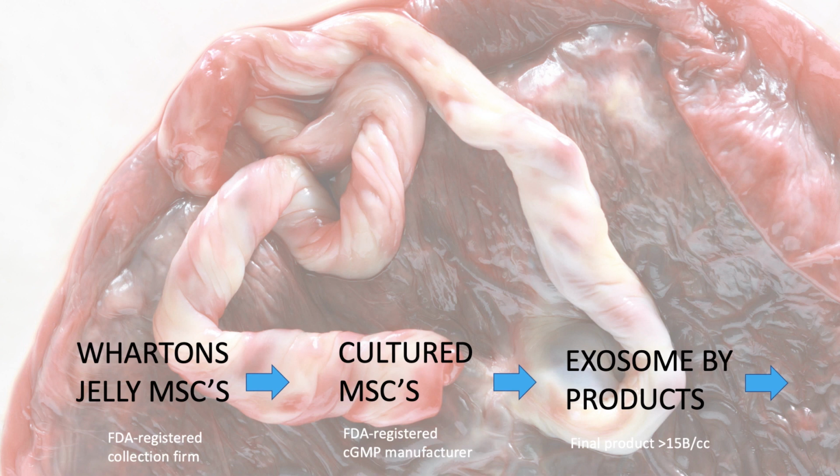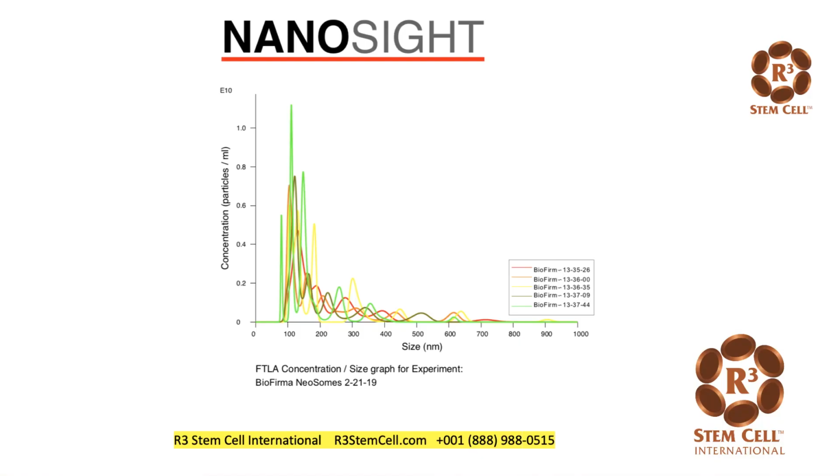Our lab's been around for 15 years. The Wharton's jelly umbilical cord stem cells are cultured in a good manufacturing practice, cGMP, fashion to make the exosome product. I wanted to show you this because a lot of companies on the market will say, "we have 100 billion exosomes per cc," or some ridiculously high number. The way they come to that number is inappropriate.